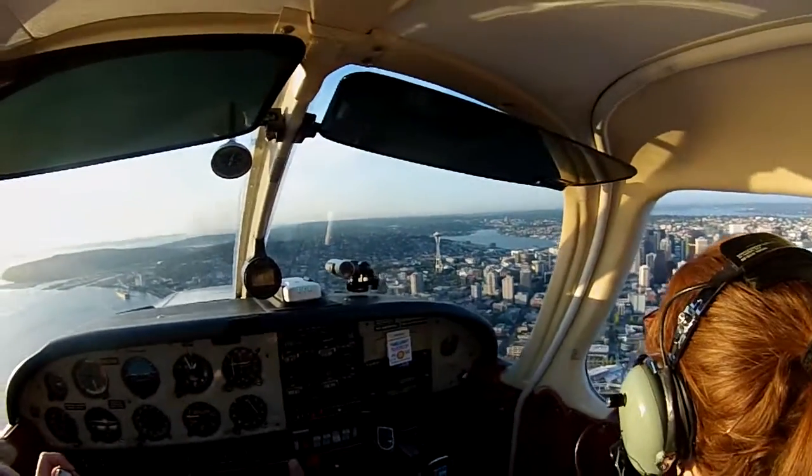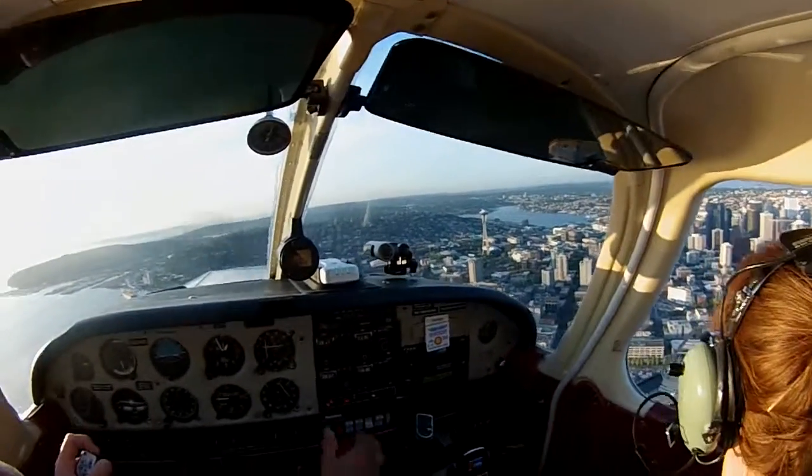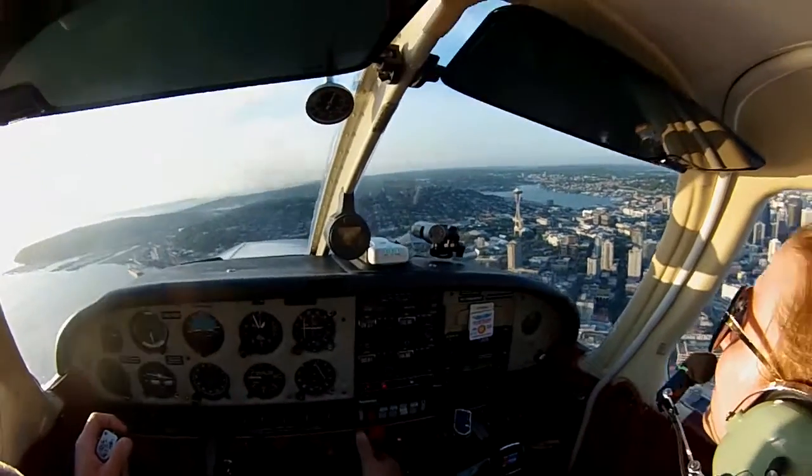And Tower, 46 Kilo is clear to the north. 46 Kilo, good day. Thank you, good day. Left hand 34 right.